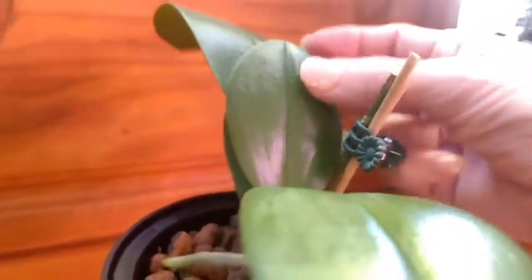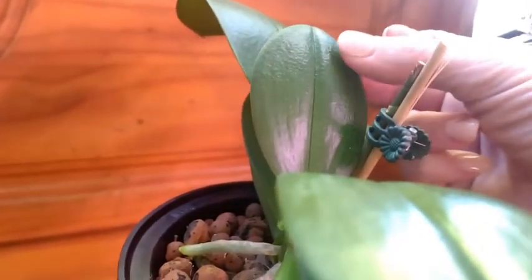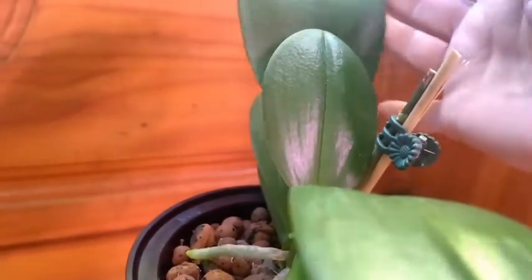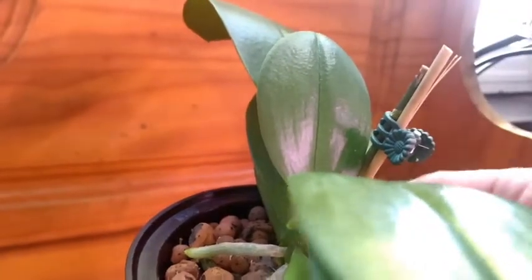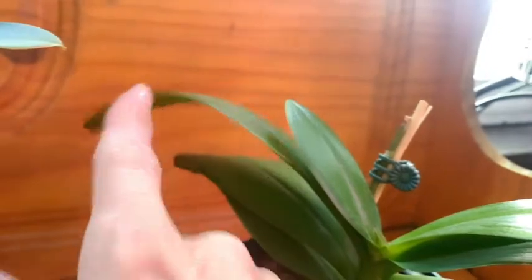which I call a stressed leaf. Stressed leaves are those growths that don't quite develop to the right size, or they're very much smaller than the previous. And as you can see, she is much tinier than this leaf here.